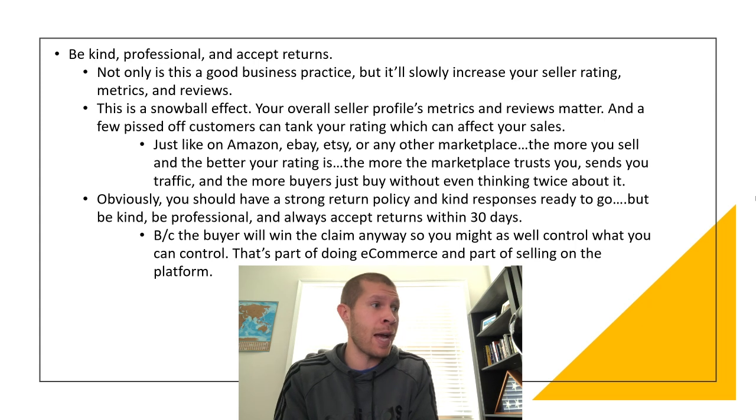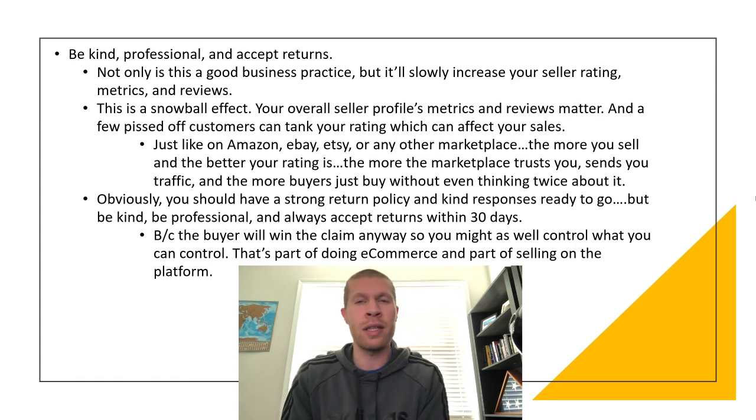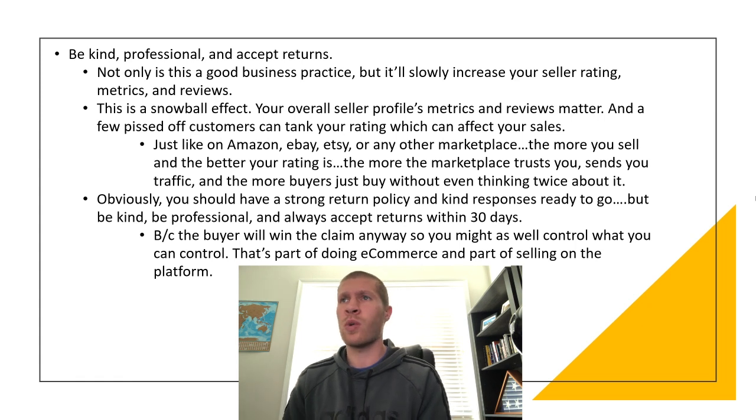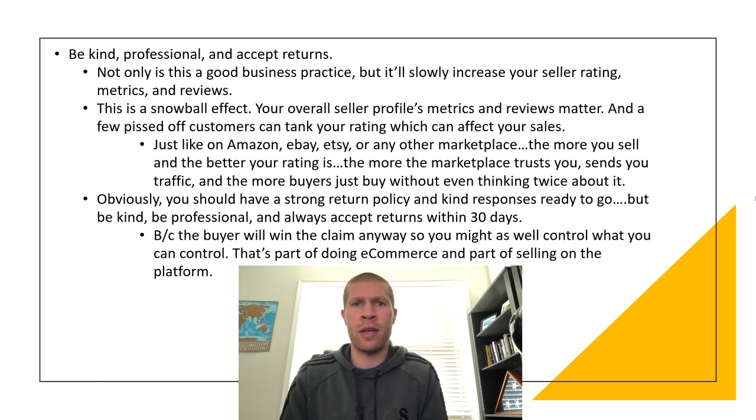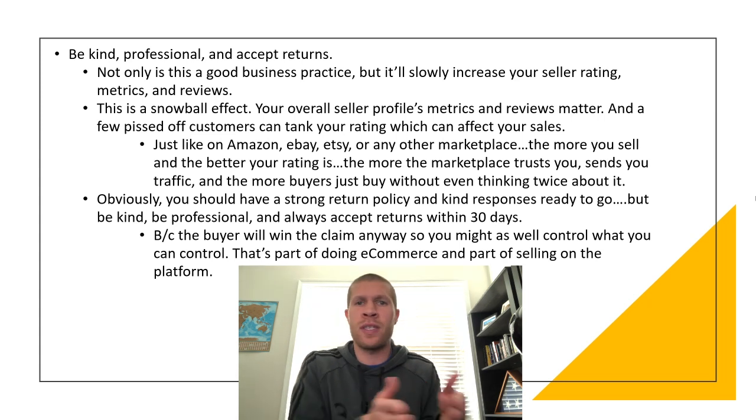Whereas if you have like 9 ratings, for example, you could still sell. Trust me, you could sell a lot. But they're going to think a little bit more about that. So build that snowball, get it rolling. It's a no-brainer, right? Now, obviously, you should have a strong return policy and kind responses ready to go. And I've talked about that again in that same customer service video. Check it out. It's one of the more recent ones on the channel. So have those ready to go, so it's not like you're slowly taking your time messaging back something specific every time.